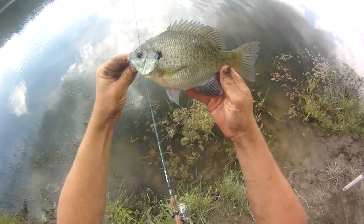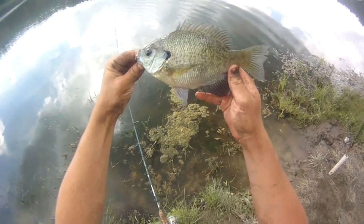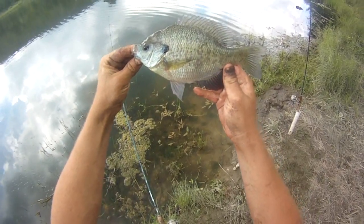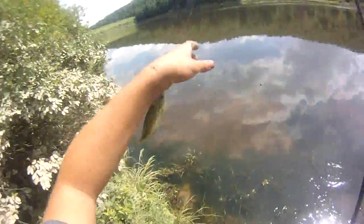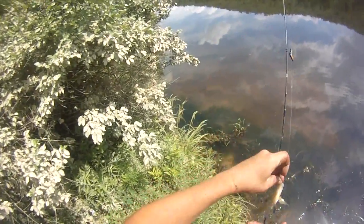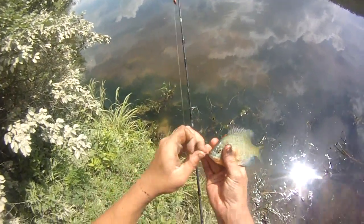It's another great gill, 9 inches or a little bit better. Maybe 9 to 9.2. There you go. Another tiny edge guy. Might work my way down here. Fish this edge as far down as they go, not too far.